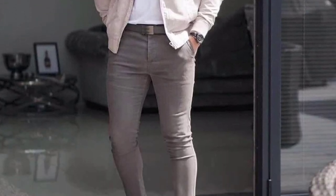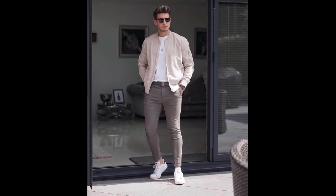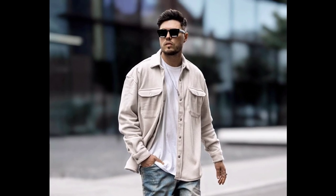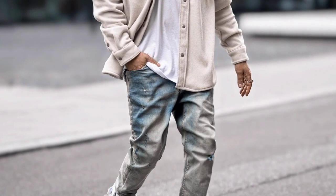For next outfit you can try white t-shirt wear with bomber jacket and mouse-colored pant and white sneakers. For next outfit you can try white t-shirt wear with double pocket jacket with blue jeans and white sneakers.